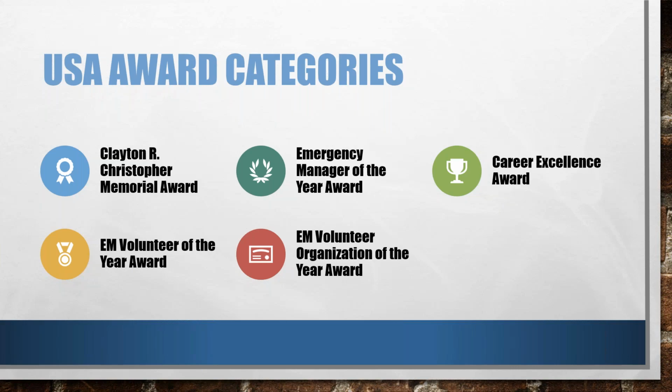And the fifth award available for the USA Council is the Emergency Management Voluntary Organization of the Year. This is for an organization, usually a member of the National Voluntary Organizations Active in Disaster, who made, as an organization, extraordinary emergency management contributions during the 2018 calendar year. The voluntary organization must be recognized by the IAEM and or FEMA through a memorandum of understanding or other acknowledgments.